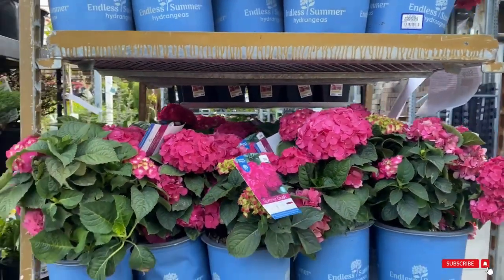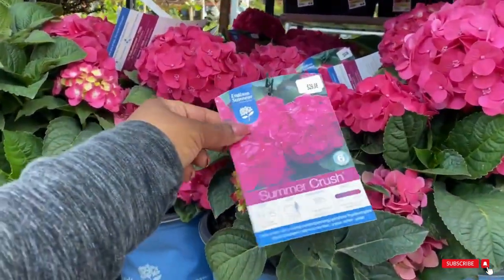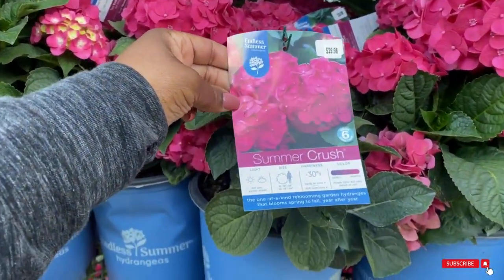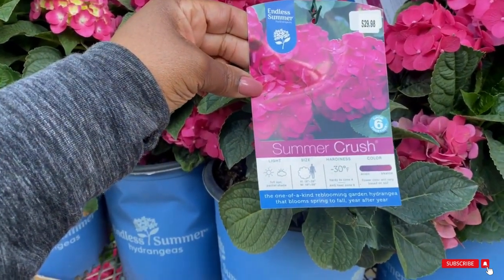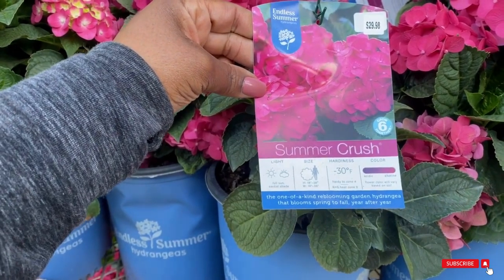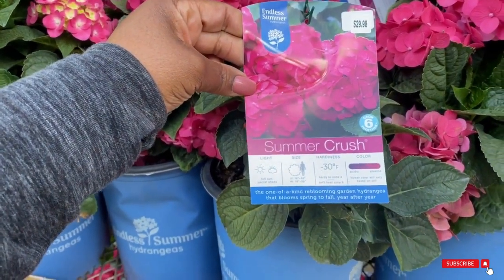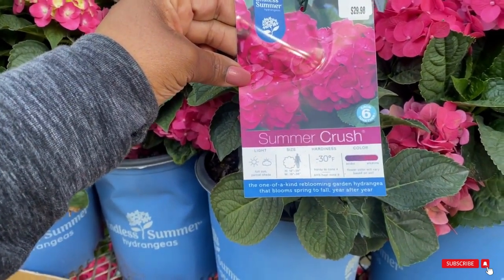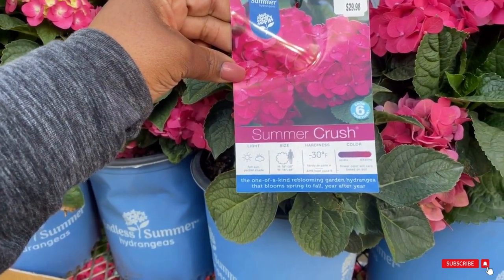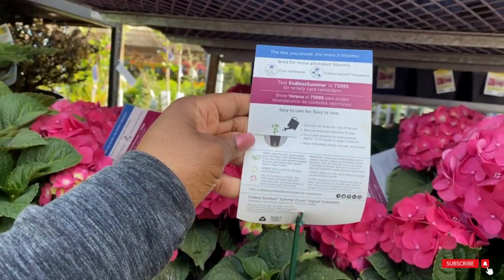Okay, more hydrangeas over here. These are by Endless Summer. Okay, these are $30, and this one is the Summer Crush. Okay, it loves full sun to partial shade. It gets 18 to 36 inches high and 18 to 36 inches in width. Hardiness is negative 30. Hardy to zone 4. AHS heat zone 9. Absolutely beautiful.